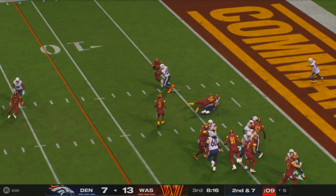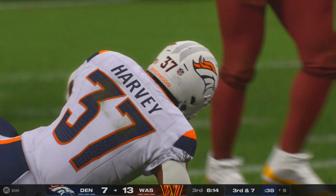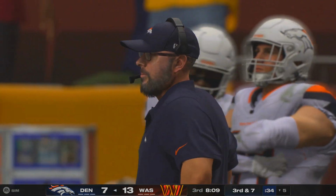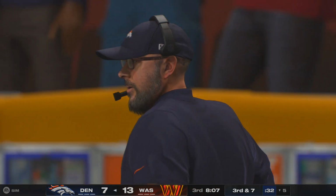They'll keep it on the ground. It's Harvey, and he is met at the line of scrimmage, and he goes down right there. No gain on the play, and it's going to bring up a third down.